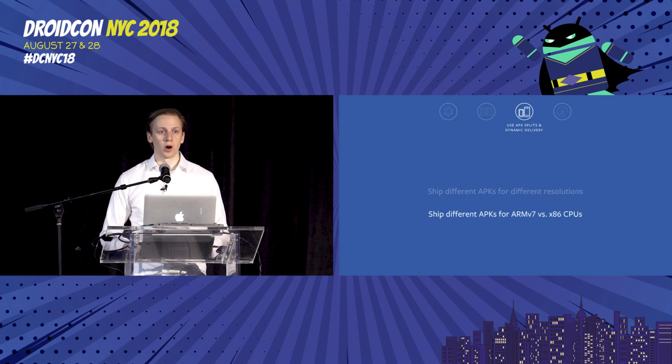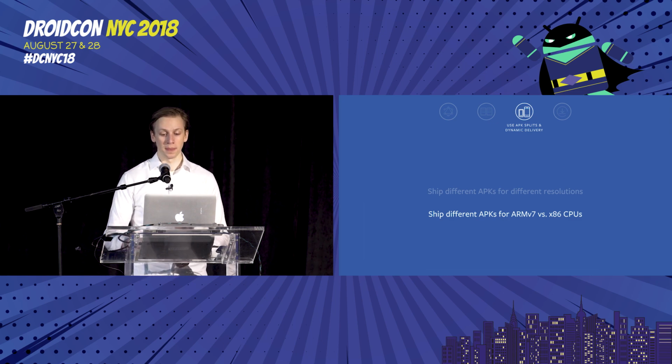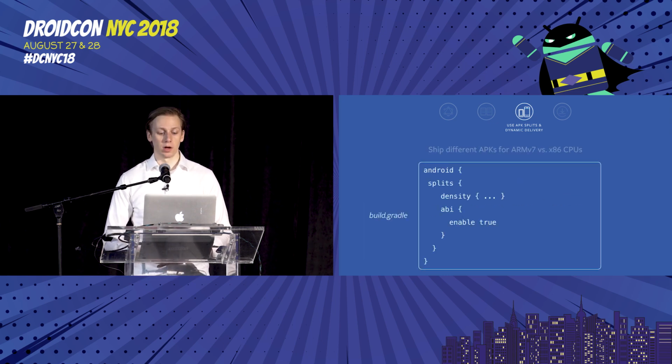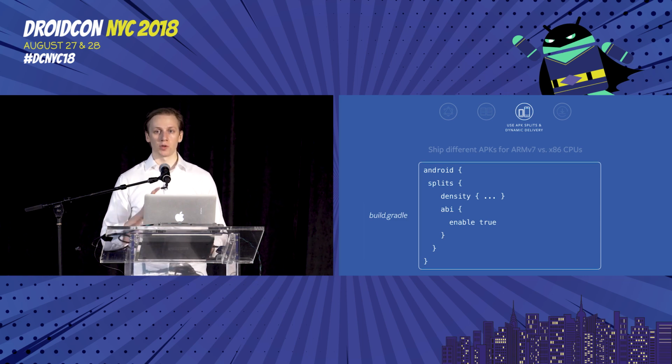The same holds true for ARMv7 versus x86 CPUs. If you don't have much C and C++ code, this might not make such a big difference. But if you do, and maybe it's worth checking if you do, this can double the amount of C and C++ code you're shipping, which tends to be large to begin with. This is also supported by default in build.gradle. You can even combine splits and ship versions that are cut both by ABI for the CPU and also screen density.